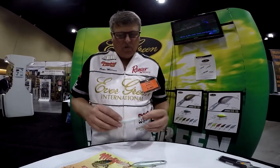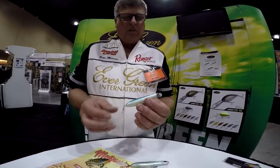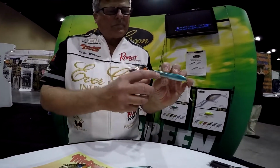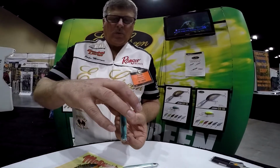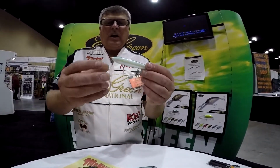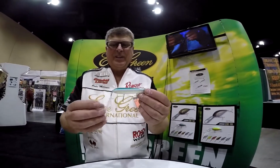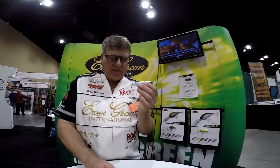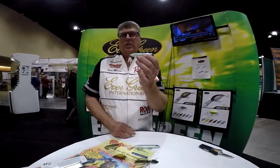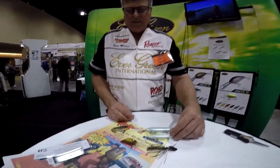Then here's a smaller version of it, same color. This is the smaller version of the Shower Blows. Call it a shorty. And it has the same lips, just narrower through the back. The hooks are cut off on this. I was doing a demonstration on the tank here at the show, so can't have any hooks on it, so I cut them all off. But anyway, when they don't want to eat this, the bite gets a little tough, I go to the shorty, and I still get my topwater bites.